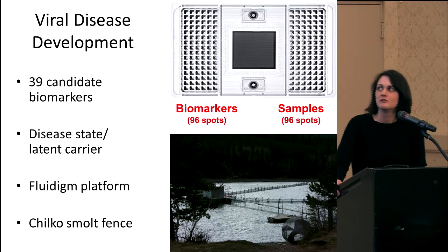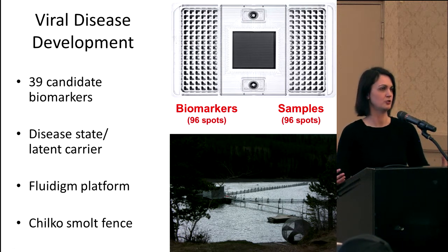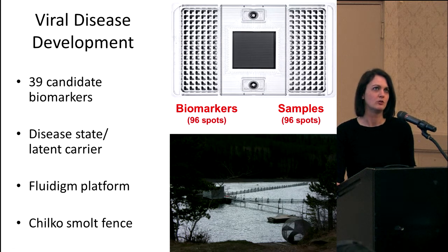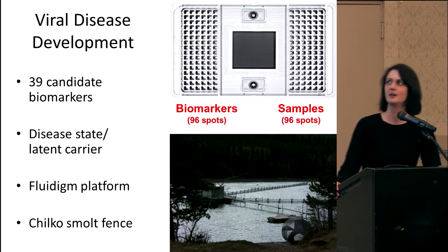Here I'm going to talk about viral disease development. This is work by Christy Miller. These are host gene biomarkers that are specific to RNA viruses, and host-specific biomarkers that are related to bacterial infections or other classes of parasite infection are in development.